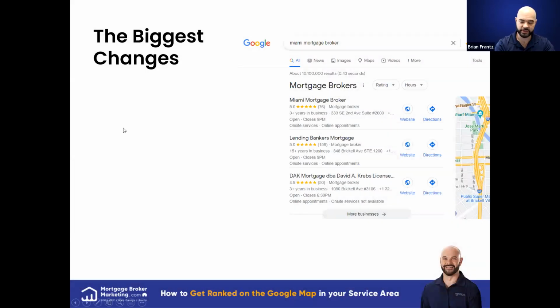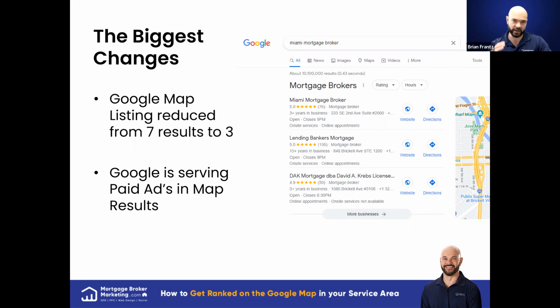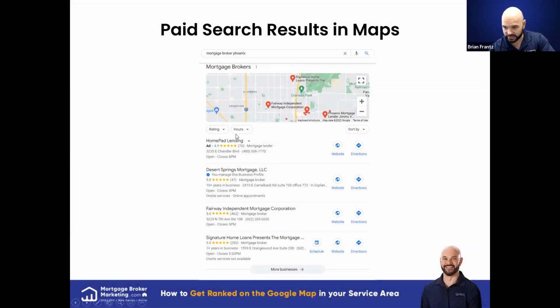So some of the biggest changes in the maps area is that many years ago the Google Map went from 7 listings down to 3, and now Google is serving paid ads in that top 3 in the Google Map area. And here's just another example of that. You see the paid ad there, and then the 3 organic listings. So we're going to be talking today all about getting your company ranked in this area, in this top 3.